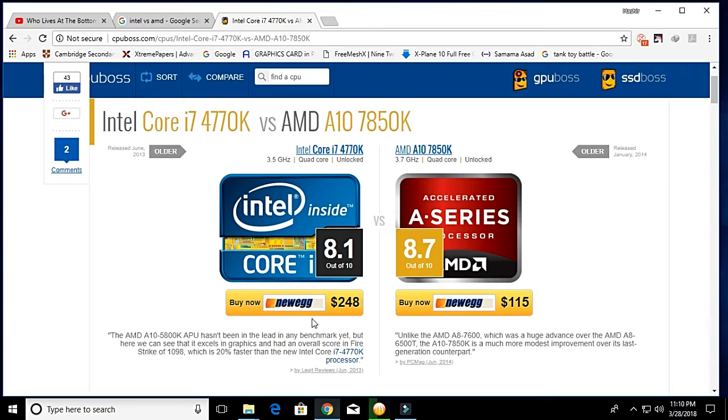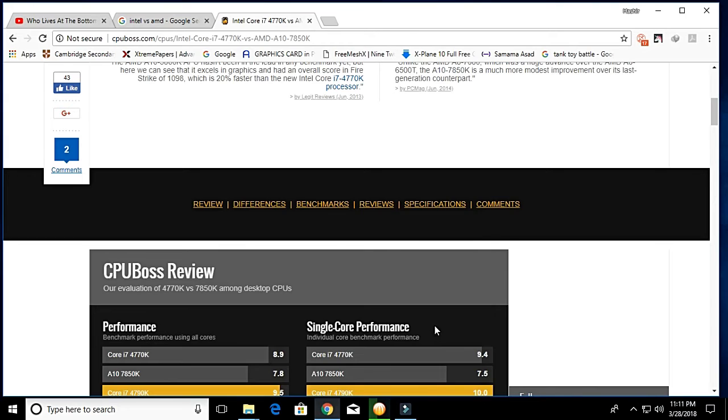And on Newegg, the price for this Intel chip is $248. That is roughly $250, and $115 for the AMD series. Now, just comparing the prices and this simple rating, they've got a difference of 0.6. So the AMD chip is actually winning by a score of 0.6. That means a lot. Let me tell you, that means a lot. But if prices are compared, you can say it's a difference of $130 maybe, something like that.